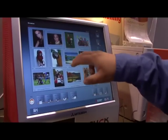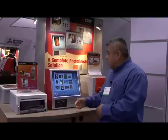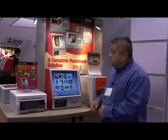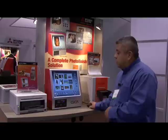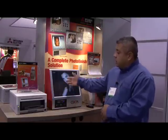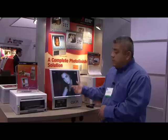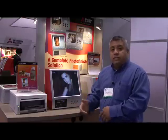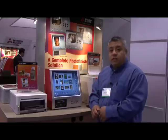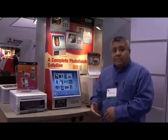At this point, this is what we call our browser. Again, very simple. It tells the operator what this is, and he has a multitude of functions available. They can preview an image by just touching the screen or using the mouse. This allows them to actually see the picture and look at the cropping capability. So for instance, if this is a 4x6, where am I cropping out if it's designed for an 8x10 image? I can also delete that image if I don't want it there anymore. I can burn a CD, which again is an upsell feature.